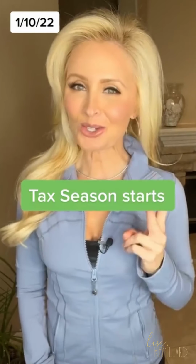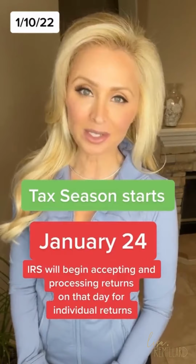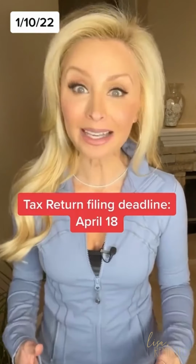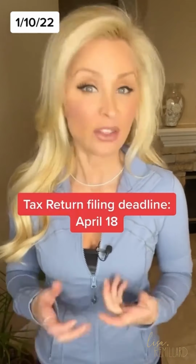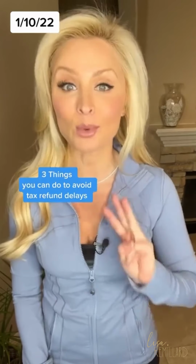Tax season is just 2 weeks away. The IRS announced today it will begin accepting and processing 2021 taxes on January 24th for individual returns. We've seen so many delays over the last few years when it comes to processing and refunds, but the IRS says there are some things you can do to ensure your tax return doesn't get hung up this year. Here are the 3 most important.